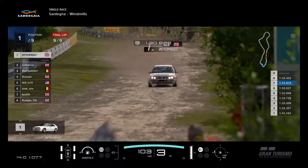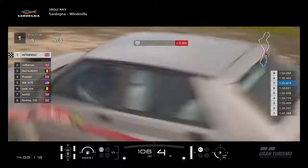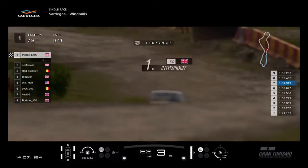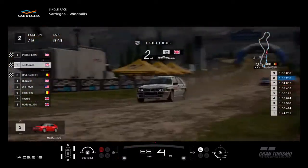But as we look back to Intrepid, he crosses the line. Victory for Intrepid. Well done to Intrepid. I think that's his first win with us in LPB Racing. I was just checking in.